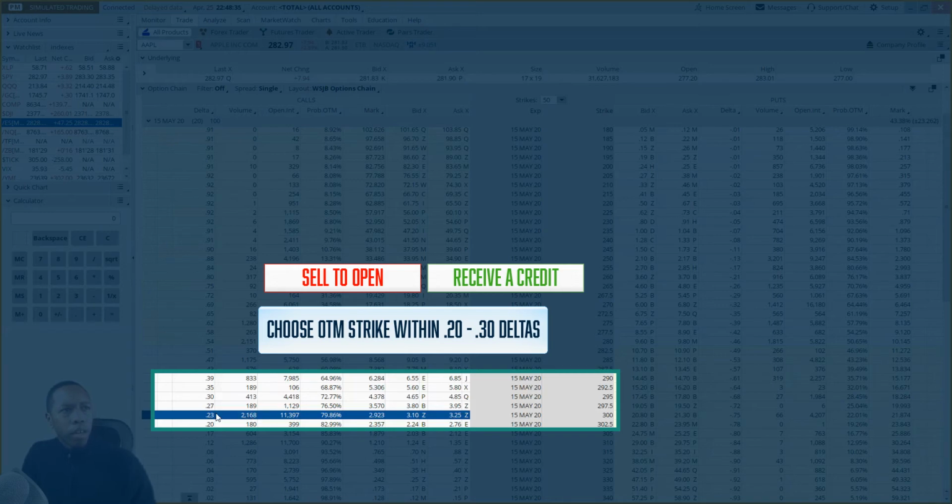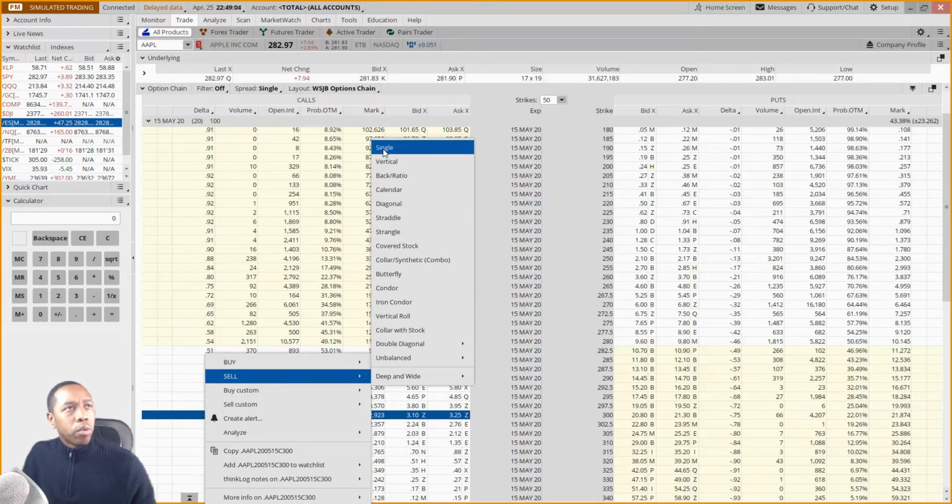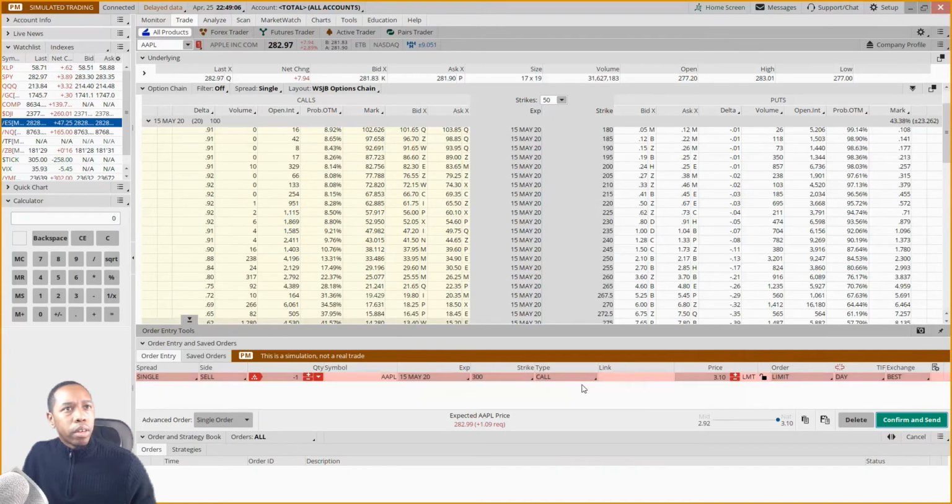So when we put this particular trade on, you want to aim for around 20 to 30 deltas, okay? To make it easy, you can see my probability out of the money option here tells you the probability that this thing is going to expire out of the money. So between 20 and 30 is going to have us right around that 70 to 80% success. Since we got a lot of activity on the Delta 23, we're going to choose there to sell. So we're going to right click, hit sell single, and just leave everything as is, one contract, and hit confirm and send.